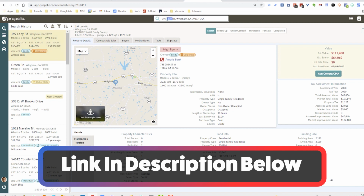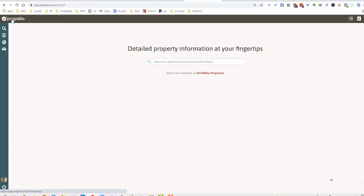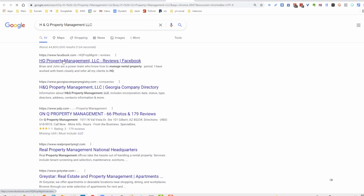So I will go ahead and look up that property, right? So we just look it up. Let me just go back to the home page here. If I take it, I look up that property. So what we're going to do then is take each of these and research them in an effort to try to find the buyers, and you're just going to go ahead and Google them.